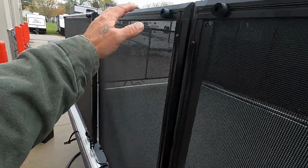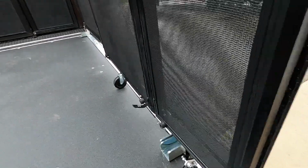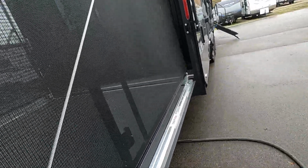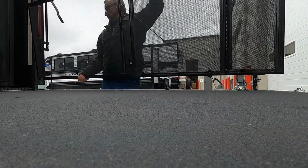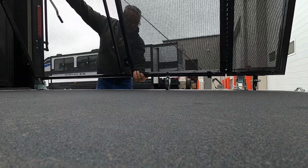Reverse the process to bring everything down. Push this in. Do up our first snap. Another one here. So to get that to lay, you want to lift up on it. Lift and then lay. Kind of hard to do one-handed here. Let me see. I'll show you. There it goes.